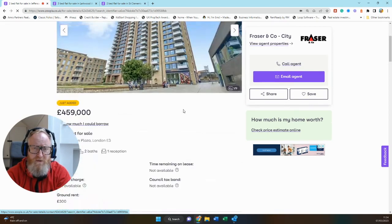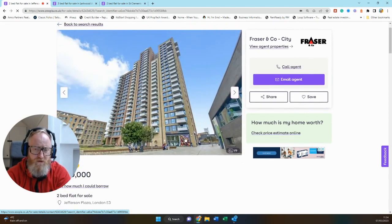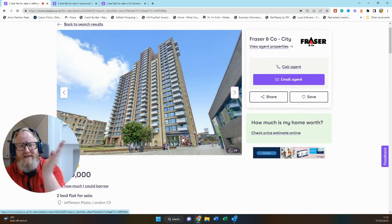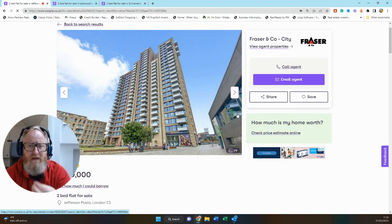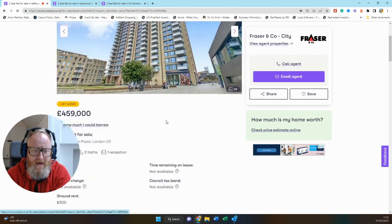Two bed, two bath, really good amenities, tube station right next door, Sainsbury's Local on the ground floor, there's a massive Tesco superstore across the road. So in terms of what your tenants would need on their doorstep, they've got it in spades.